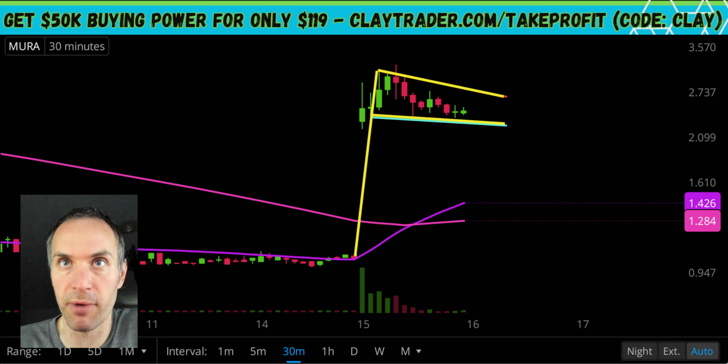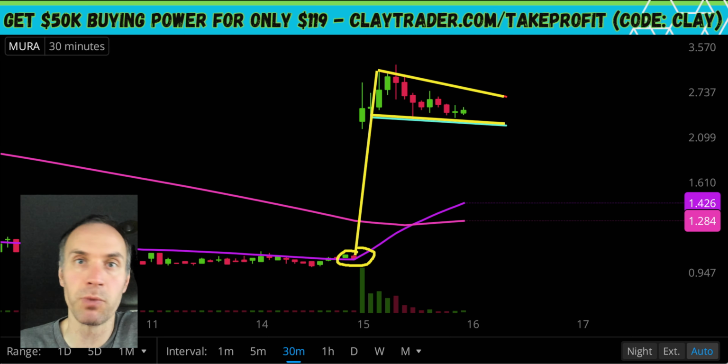And then maybe to make it just easier to see, let's keep it all the same color. So we have our area of resistance. We have our area of support. We have the big old move right there. And then for you golfers out there, try to make it more visual, put the golf hole down here. Looks like a pennant. This would be a bull pennant pattern.